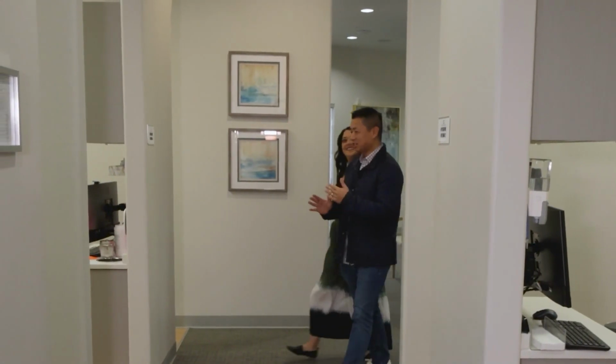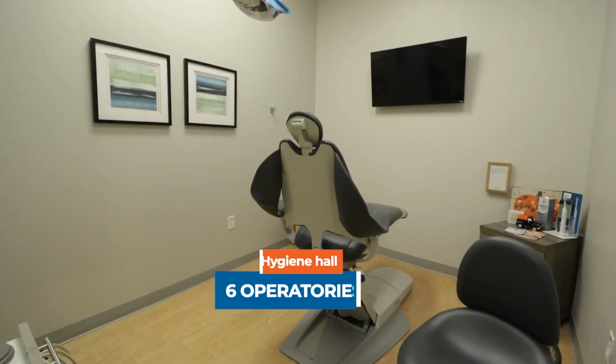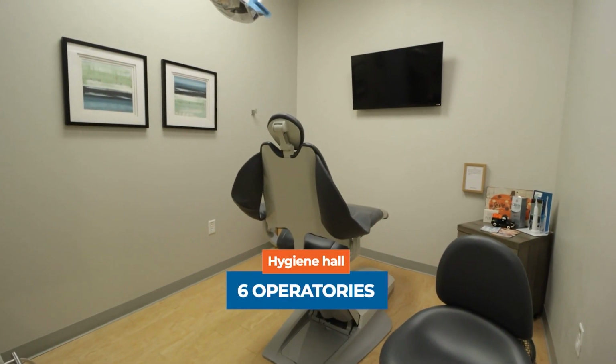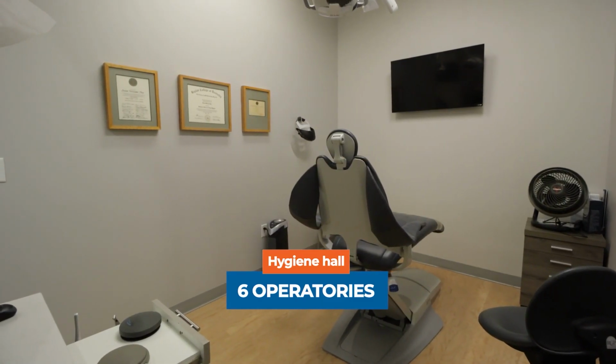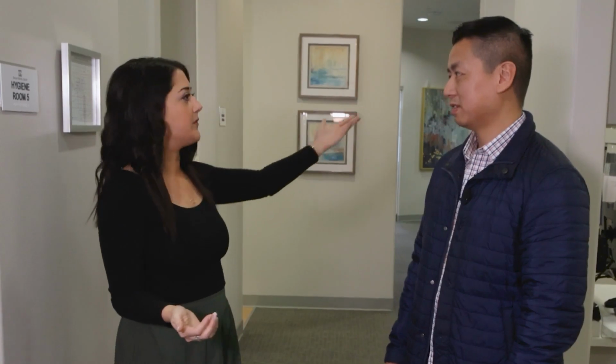All right, so we are in the hygiene wing of the practice. Layla, how many ops are on the hygiene side? In hygiene hall, there are 6 operatories. The premise of why we chose to do hygiene on one side and the doctors on the other was how big this office was. We didn't want patients to feel that it was big. We still wanted it to feel homey and welcoming, just like every practice they walked into before we merged. Our hope was that when you walk in, you see your front desk and reception, your people who are helping you, then you go directly to your hygiene, and then you walk out. It's a short walk, very calming. But if you also need to go to the doctor's side, it's just right on the other side.